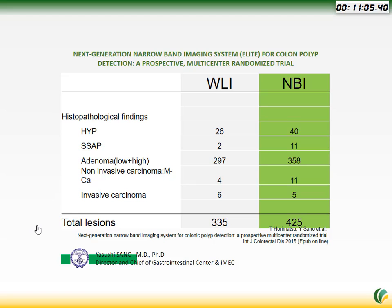That means with a new NBI, with a new BLI, with optical enhancement, we could expect not only to allow characterization, but also to improve detection. And that is really important for colorectal cancer screening. It's also important for gastric cancer, but in esophagus and gastric, most endoscopists do the diagnosis very accurately. What is important is the colon. We know, even the best endoscopists are missing some colonic polyps.